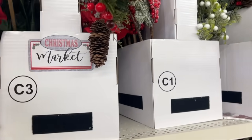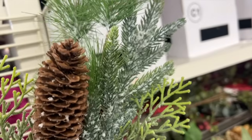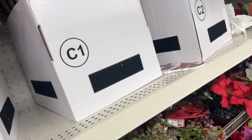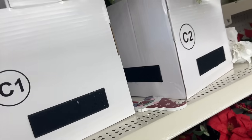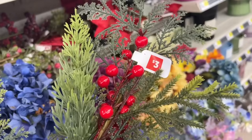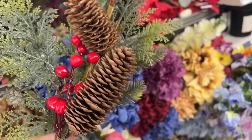So the last place, I promise, the last place we stopped was Dollar General. I wanted to show you these greenery picks that they had. I believe theirs are still 50% off. But if you didn't like the red, you could remove that and you would have the perfect greenery to add in for your winter decor, if you're looking for some, that is. I thought these were a great price.